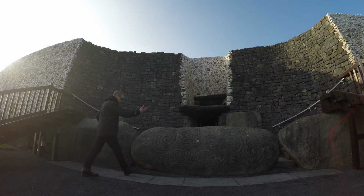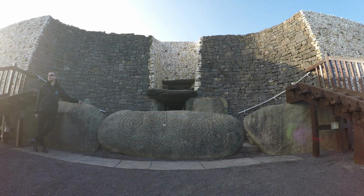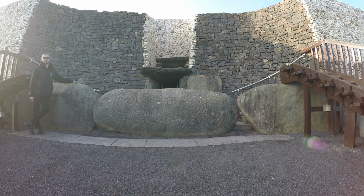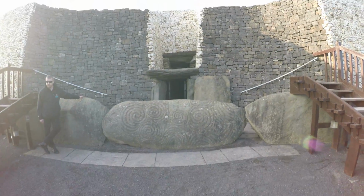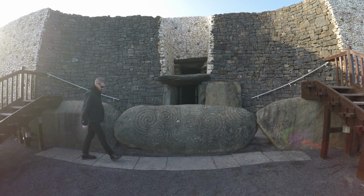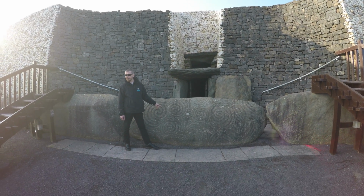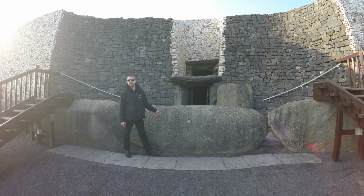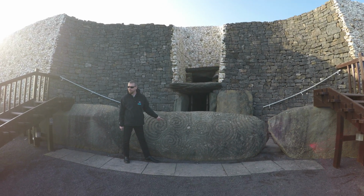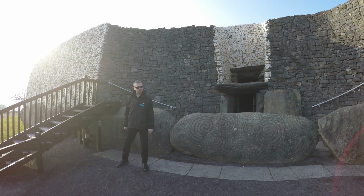Now the symbols you see, spirals, diamonds, zigzags, most of the motifs that you'll see inside are what's known as universal designs. So they will appear on most megalithic structures found around the world that have got art on them. But some monuments have unique symbols, and Newgrange is one of them. Now it is not the spiral, but it is these three spirals interwoven together. This is what we quite cleverly call a tri-spiral. And there is only one other stone found to date from the Neolithic period with this motif on it, and that is inside in the chamber, and you will get a chance to see it when we go inside.